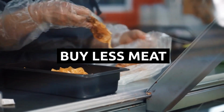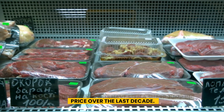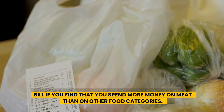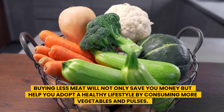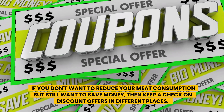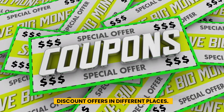Buy less meat. Meat, poultry, and eggs have seen a sharp jump in price over the last decade. There is a precise solution to reduce your grocery bill if you find that you spend more money on meat than on other food categories. Buying less meat will not only save you money but help you adopt a healthy lifestyle by consuming more vegetables and pulses. If you don't want to reduce your meat consumption but still want to save money, then keep a check on discount offers in different places.